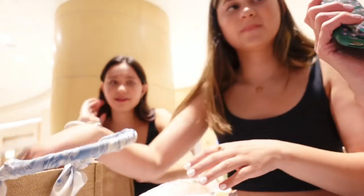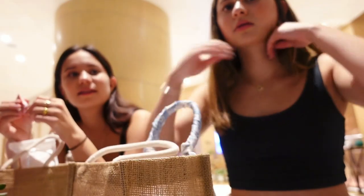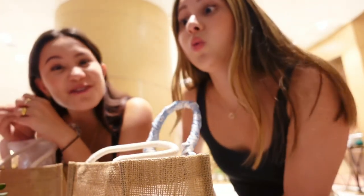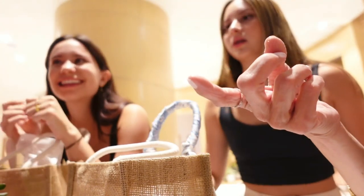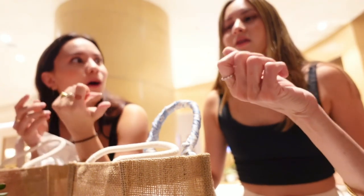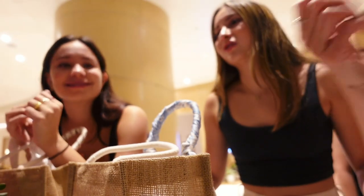Oh, wait, Tita Gia, I got you an organizer for your Goyard. And then since you guys travel a lot, I got you an AirTag pack. So there's one each for all of you. It's an AirTag. So you can track your luggage? Yeah. Or you can put it on your AirPods or something. That is very sweet. Cool.